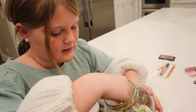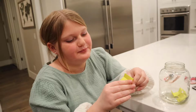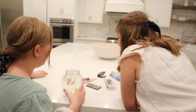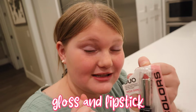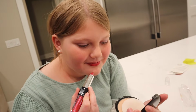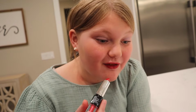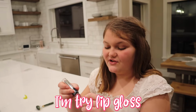All done. Right, the next part of our routine. All right, let's do just a small one. Lipstick! Wait, what? Lipstick. Oh. 2-in-1 gloss and lipstick. Ew. No. You really need that lipstick. I mean, it's okay. You still look like a grandma. Moms can have red lipstick too. With purple eyeshadow? Alright, I'm gonna try the lip gloss.